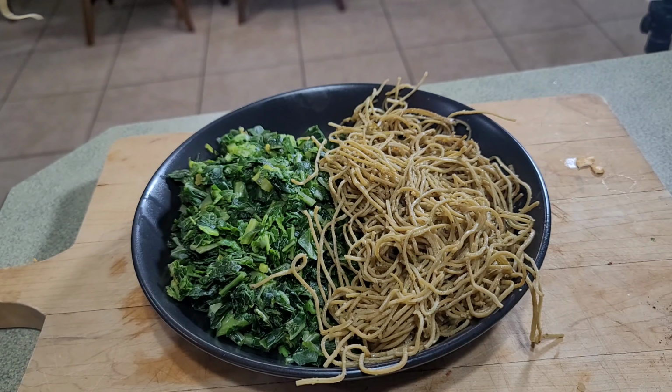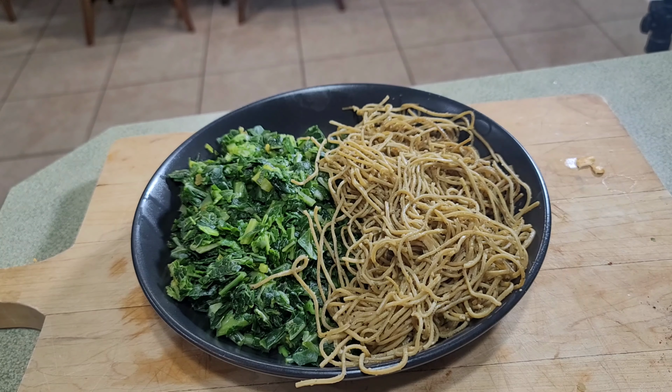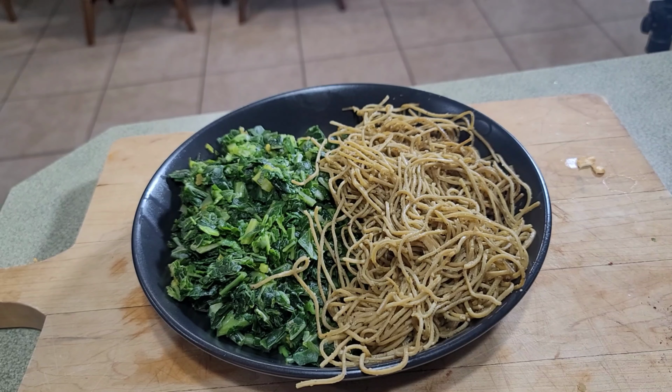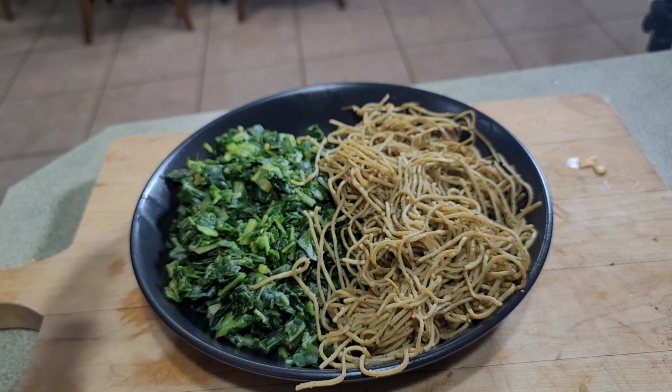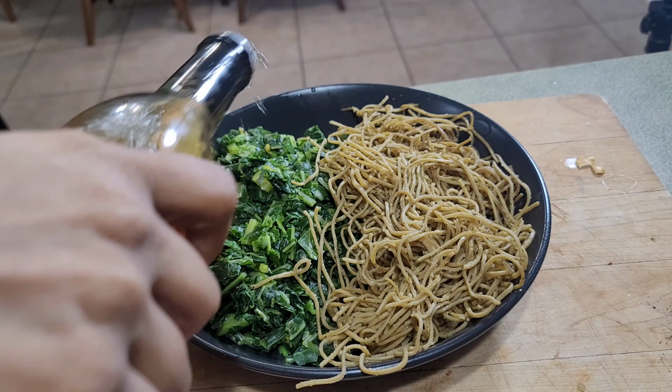You guys can see. You can see how perfect that looks. So that is a perfect Starch Solution friendly plate, you guys. Half veggies, half starch. And then I'm just gonna season it with some of this rice vinegar. And so I'm gonna pour it right on top of the greens. And it tastes so good. I'm gonna try to get Gabe to eat some edamame noodles too. He just ate a salad.